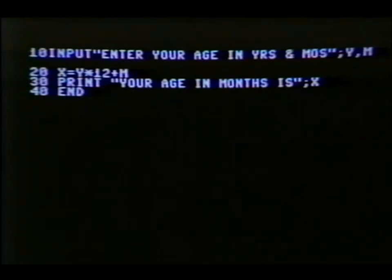Now don't forget, we've already told the computer that regardless of what numbers are put in for your age in years and months, X will be equal to the number of years multiplied by 12, the number of months in a year, added to the number of leftover months before your next birthday. The last statement, numbered 40, just says end, and that means we're at the end of the program. We'll leave that program up on the screen so you can try it out.